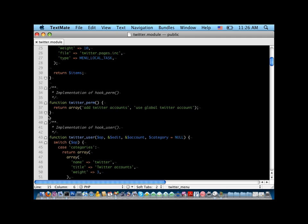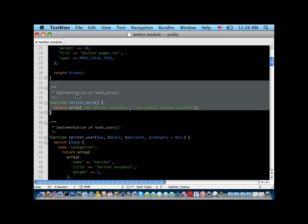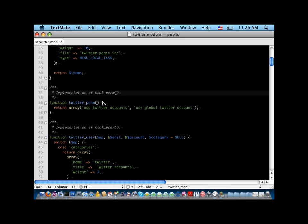Here is a really easy example. This is a really basic one. It's hook perm. And you define hook perm when you want to add your own permissions for your module. So all of you have seen this implemented. When you go to the permissions page for the user settings, every module that returns any permissions gets shown up in that screen. Okay, and this is something that Drupal core handles for us so that we don't have to write access control on our own.